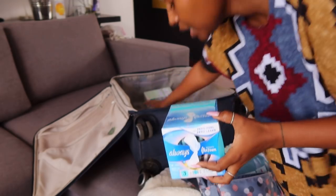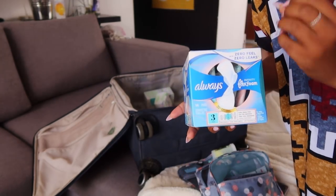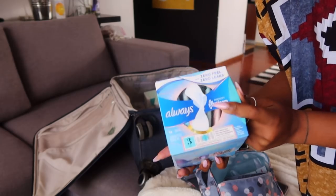So good. I mean, these are really good, but yo, when I tell you I'm surprised that I survive every month with the way my periods have been running lately. So good. So freaking good.